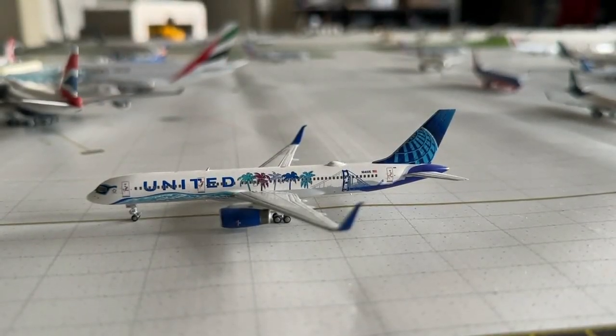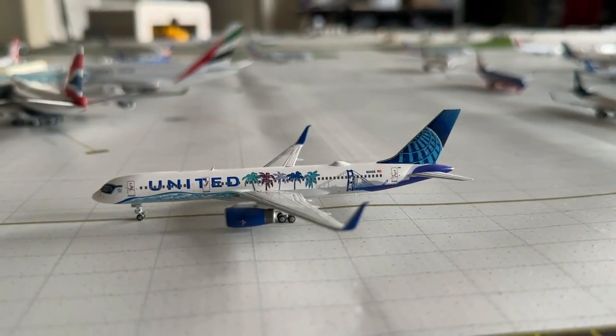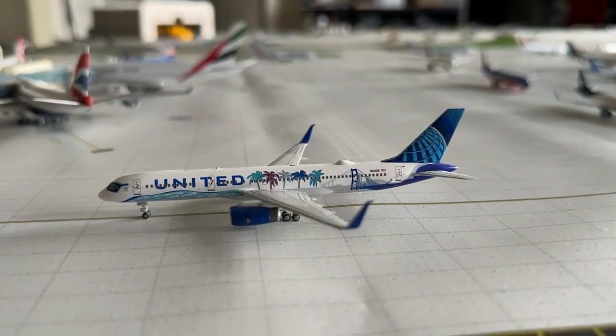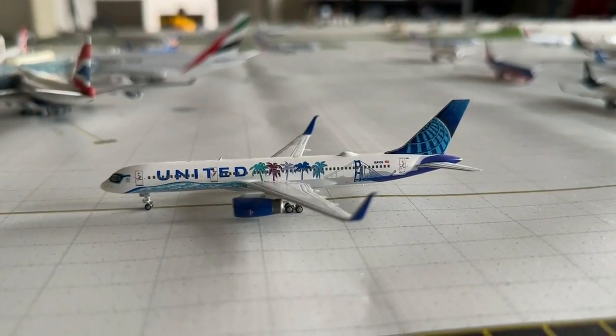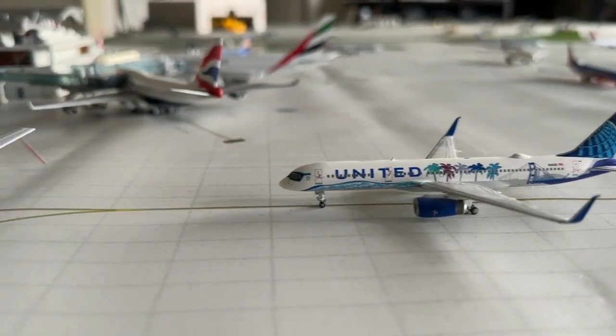Alrighty, here we go into Terminal D. Let's get started right here with this United Airlines Boeing 757-200 in the Her Art Here California livery. This guy's a non-stop service out to San Francisco today and came in from Washington Dulles.